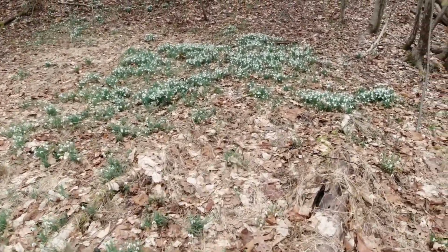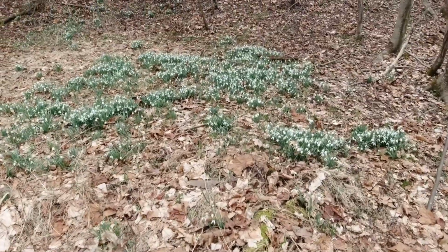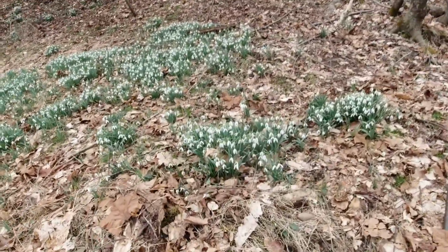Saw some of these up at the, I think they're called snowdrops.